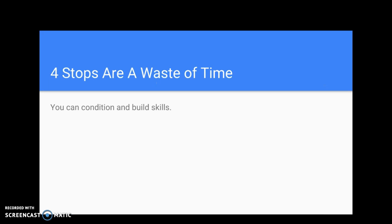I hate to see coaches having their teams run four stop after four stop, suicide after suicide, laps, whatever kind of running it is. It's boring. The kids hate it. It does build conditioning, but it's a waste of time. You usually have a limited practice time, and here you are spending 30 minutes running four stops, etc.